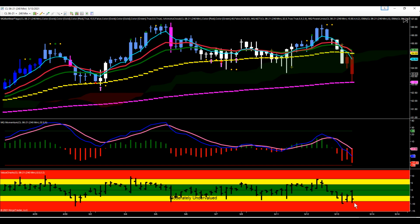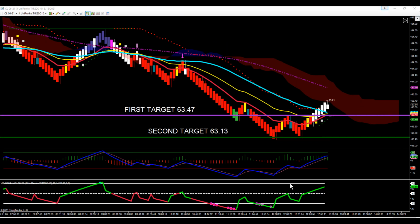On top of that, you were significantly undervalued as you were hitting the 200. So that was definitely a good place to, at the very least, tighten stops and look to take profits. Because again, we know it's a high probability we're going to get a reaction at the 200 EMA, especially when we're significantly undervalued on our value charts. And as you can see, crude has been bouncing out of that area. It hits the 200, bounces, went down, retested it, and is bouncing again now on divergence.